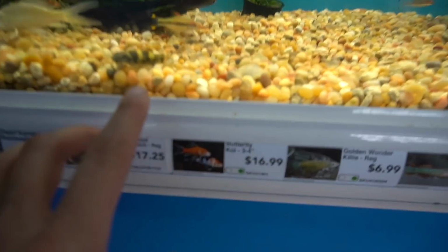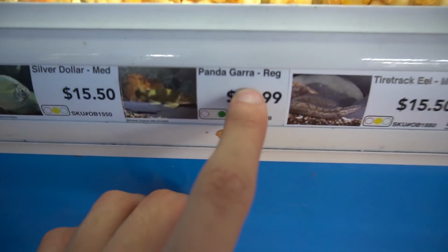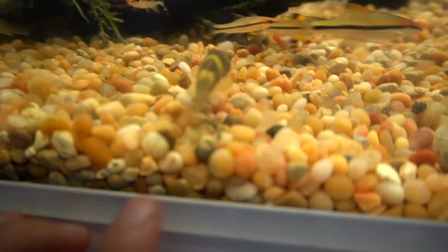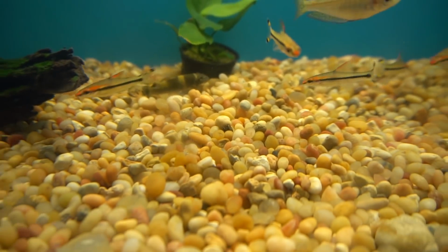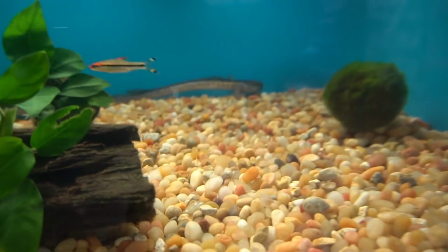Alright, while she's getting those, we have something really cool in this tank right here. It is a panda garra. Look at that thing. So cool. I've never seen one of those ever in my life. A super cool fish right there. Also got some koi fish in here too. Dragon goby back over there in the corner.